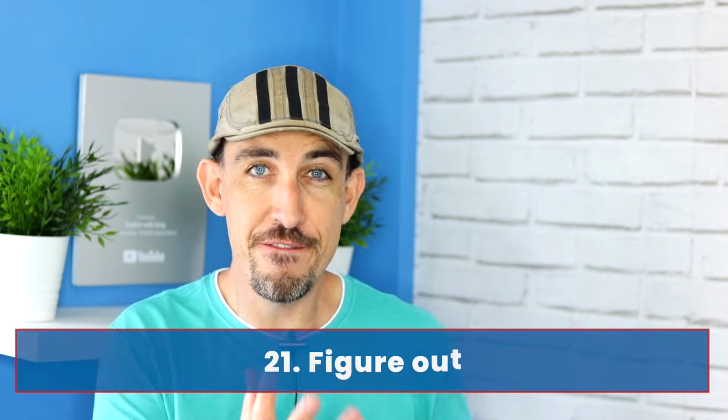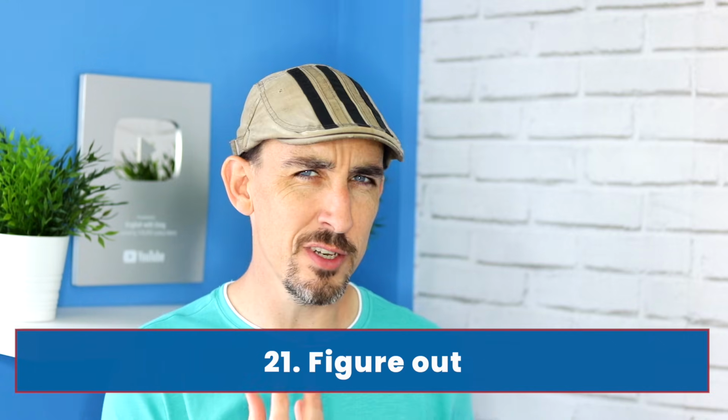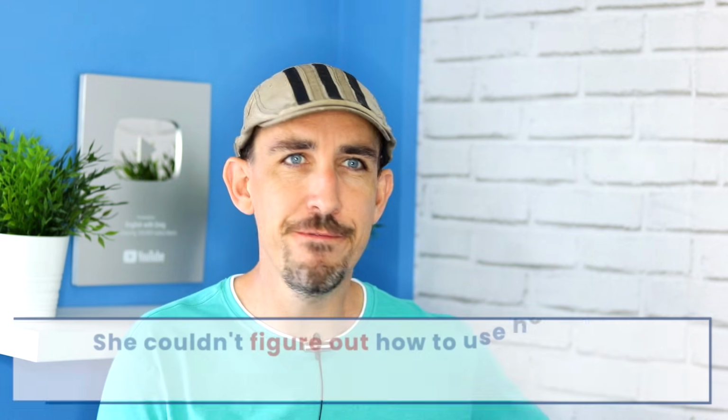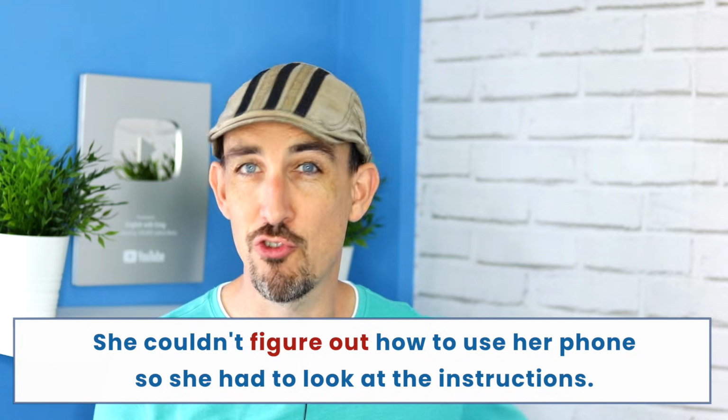Okay, the next one is figure out. And if you figure something out, it means you understand or solve a problem or a mystery. I need some time to figure out this problem. She couldn't figure out how to use her phone, so she had to look at the instructions.